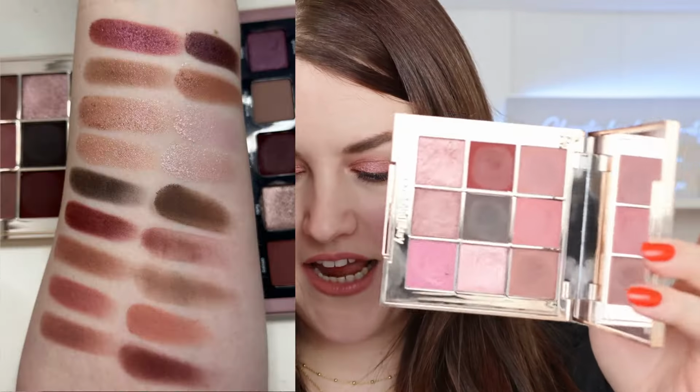Now, the very first palette that came to mind when I saw this new Love palette is the Natasha Denona Retro, just with a lot of these pinky mauve tones. And I'll put up the swatches right here and you can see I was definitely able to get some similarities, not 100% shade for shade, but once again, quite similar. So definitely similar to the Retro. I don't think you need both, but again, I didn't get shade for shade dupes.